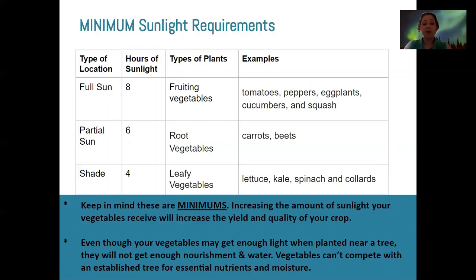And then one other consideration to keep in mind when you're planting a garden is that you want to avoid planting your vegetables around an established tree. An established tree is going to suck up all the water and all the nutrients out of the soil. And so even if those vegetables are getting enough sunlight, they're not going to thrive because that tree is taking everything that those plants need.